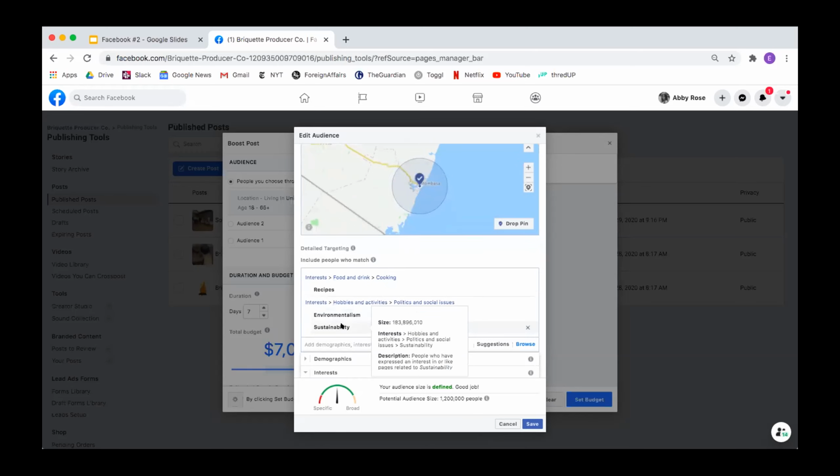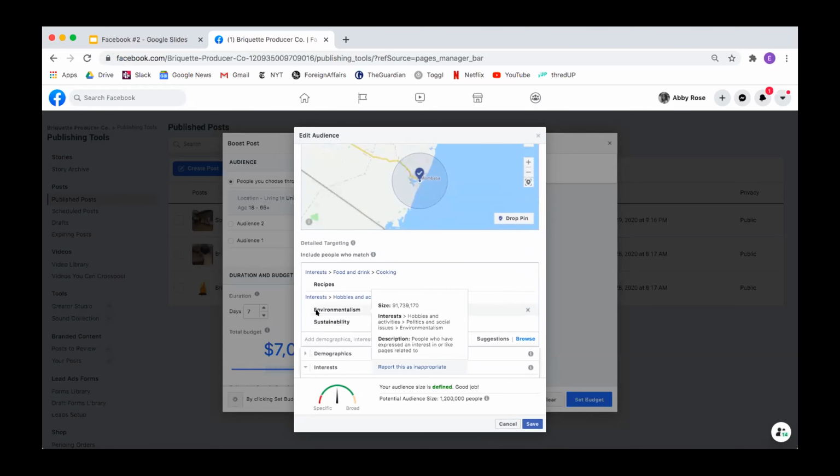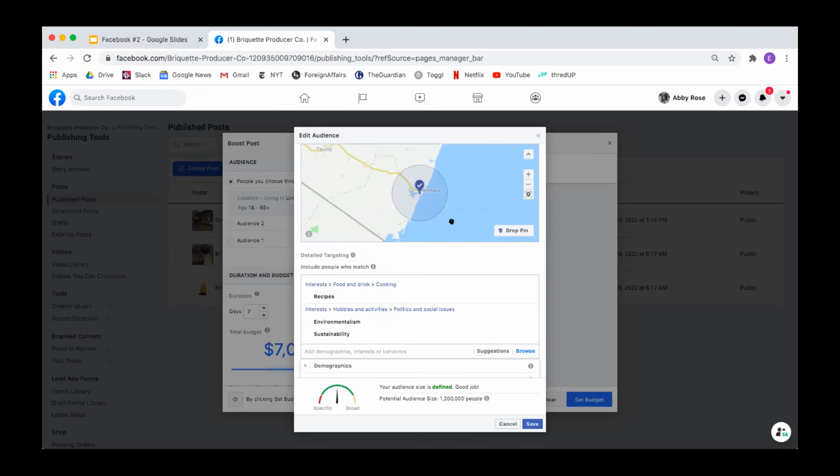However, we don't always recommend this because sometimes it can be too restricting. Sometimes you don't always want customers who show prior interest in environmentalism and sustainability, because the goal is also to grab customers that weren't interested in environmentalism and sustainability before, and maybe get them interested in these things. So it depends on how specific you think your ad is to a specific interest. But if you're trying to get people from all different demographics and interests and convert them to maybe thinking about using briquettes instead of wood charcoal, then I wouldn't refine the interest.